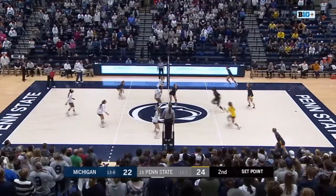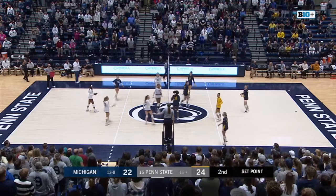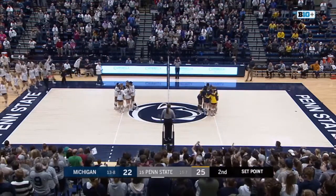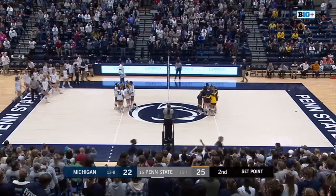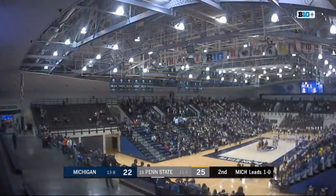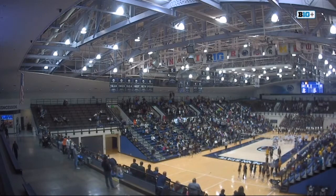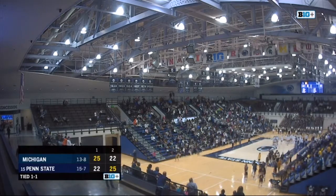Clips the tape, it's kept up by Merzick, comes back over, dumped down by Horde, and it'll be an error there called on Michigan, giving the point to Penn State, and it's a set 2 victory. They'll take it by a score of 25-22.